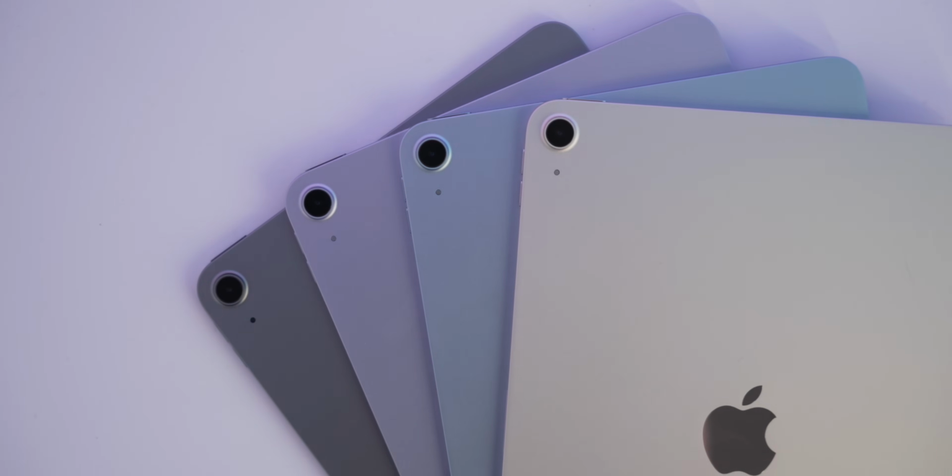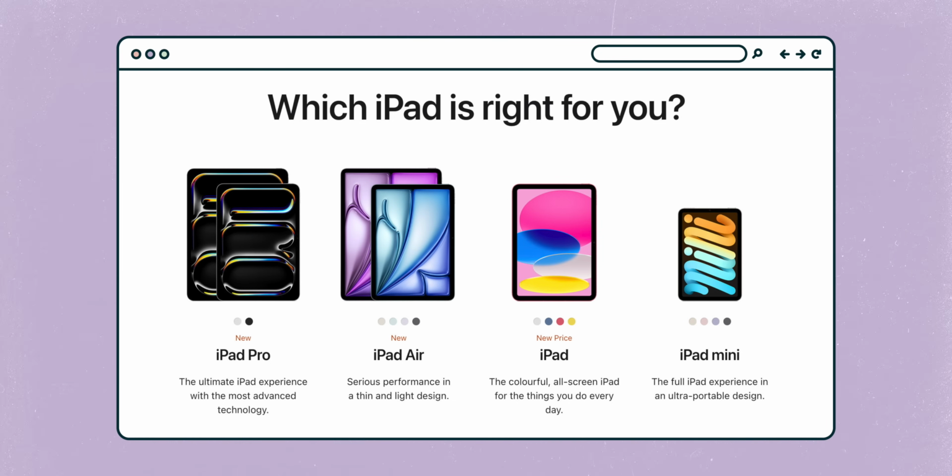Okay, so the iPad lineup has changed pretty significantly since last year, and while it's easier now in a way because there's fewer iPads to choose from, there's actually more iPad accessories, more software-specific stuff, and a lot of them do lots of different things. So in this video, I'm going to run through every single one of them and give you some of my best advice on which one I think you should get depending on what sort of person you are. So let's get into it.